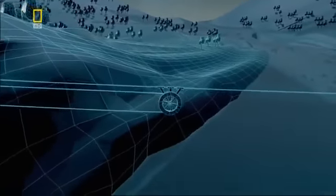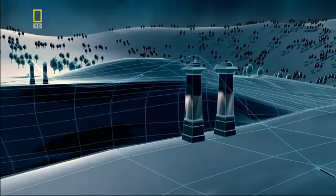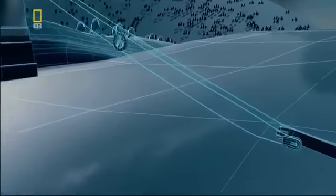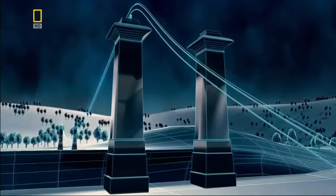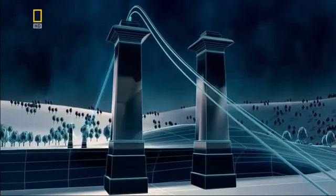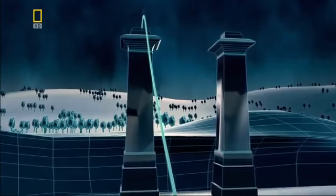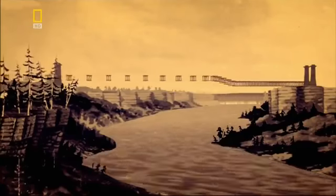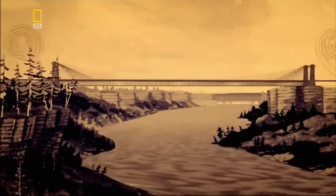Engineers feed a loop of wire through a pulley and pull it across the gorge. Once it reaches the other side, they tether the wire to the anchorage. Then they send the pulley back to pick up another loop of wire. After 1,820 trips, they've formed an iron cable 3,640 wires thick. It takes 4 of these to hold up the bridge. In 1855, the Niagara Bridge opens to carry its first train from the United States to Canada.